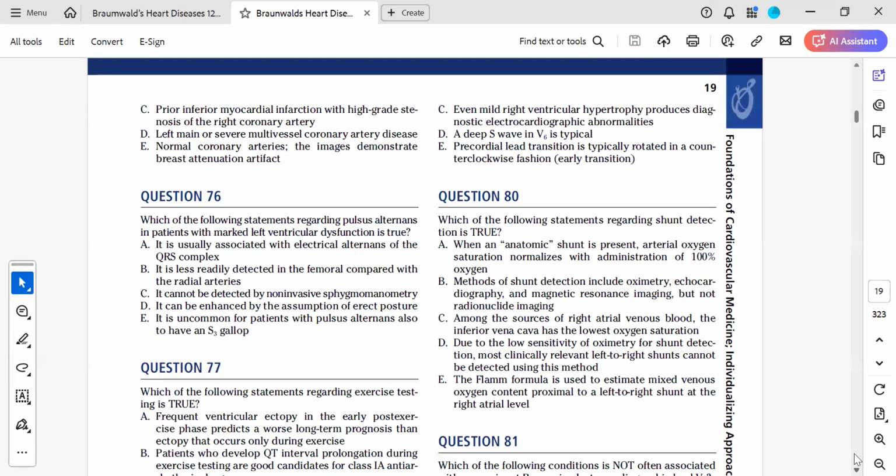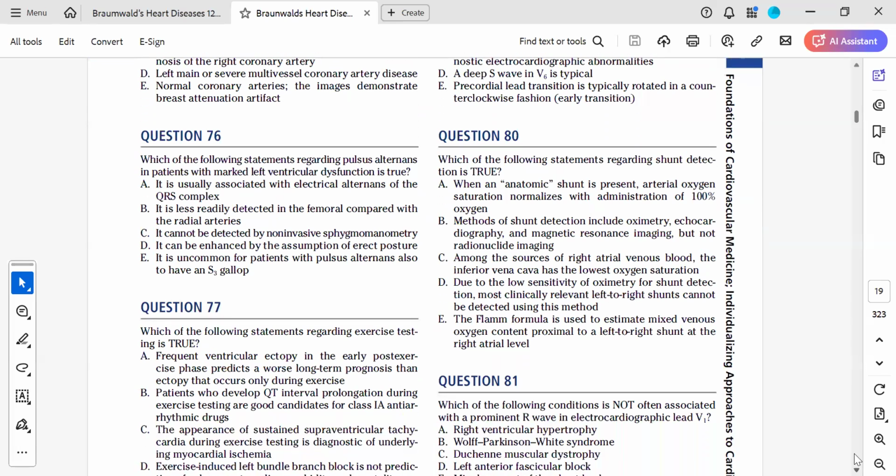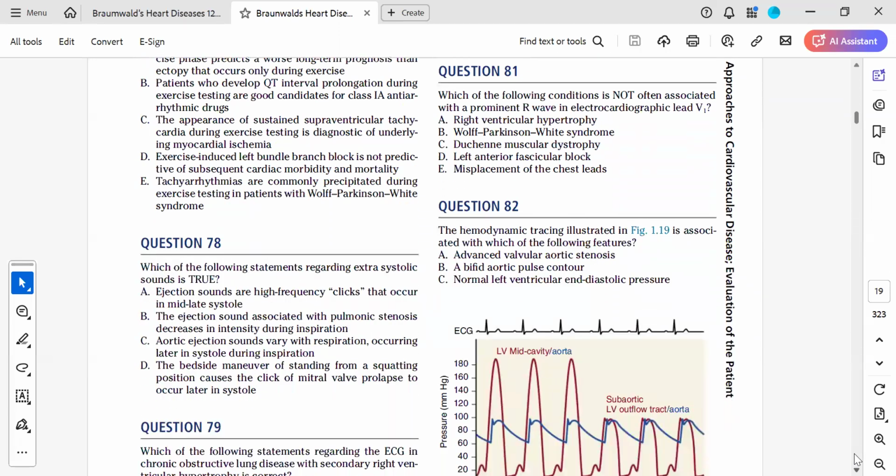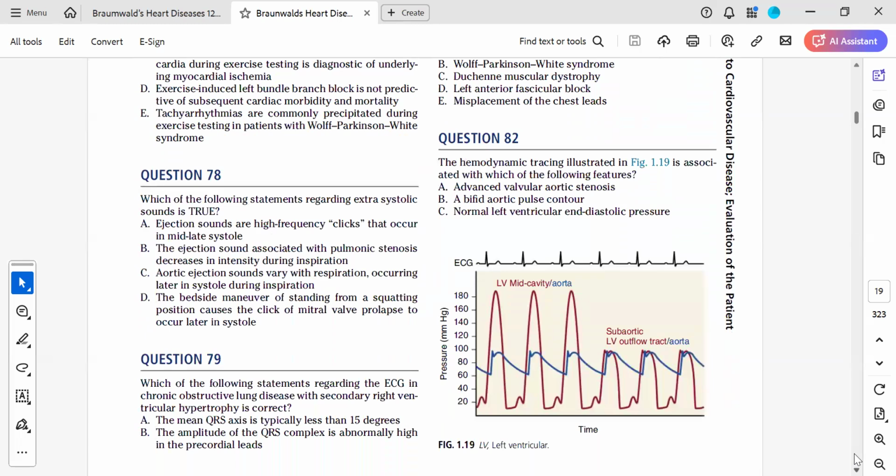Okay, if I take them, I would like to just give a little overview on the diagnostic criteria of right ventricular hypertrophy. That will enable us to go around some of the questions here as highlighted. The diagnostic criteria for right ventricular hypertrophy are: one, when there's right axis deviation of greater than or equal to 110.